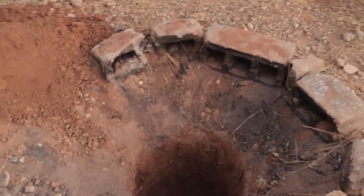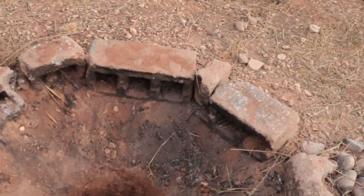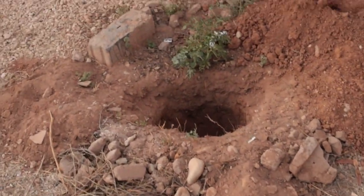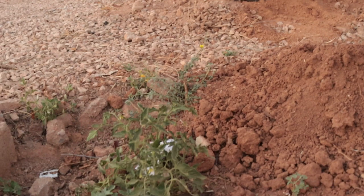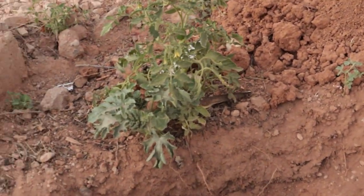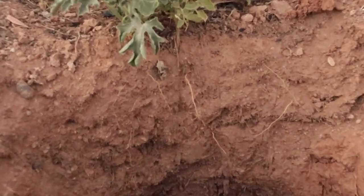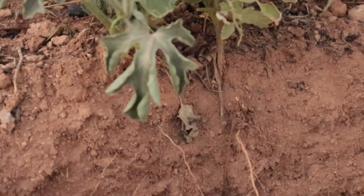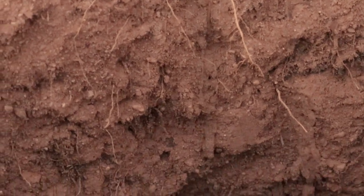Here we have another tree coming in at a later date, so the hole is already dug. Actually, let me just show you what the soil consists of, so that you can see for yourself. The sandy soil is pretty much full of rocks. As you can see, the roots of the tomato.